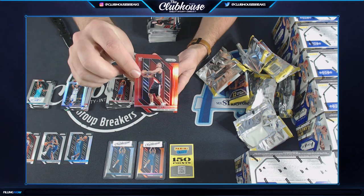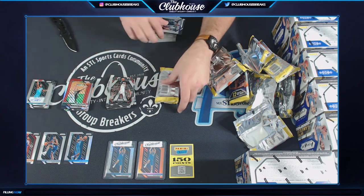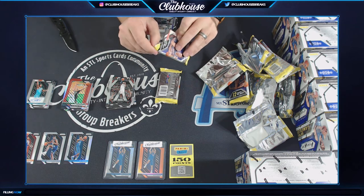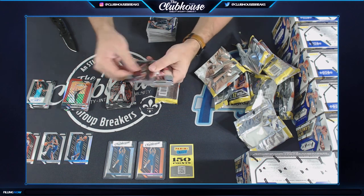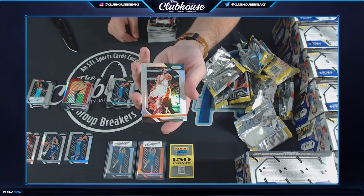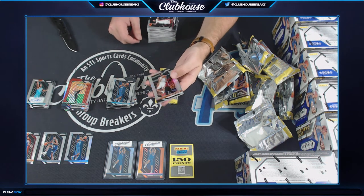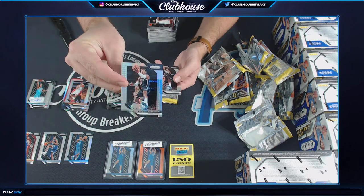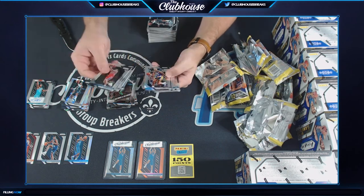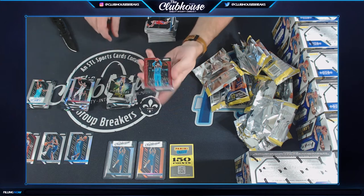Gary Trent Jr., number 299 for Portland. Henson for the Bucks, Red Wave. Ariza for the Suns. Rondae Hollis-Jefferson for the Nets. Hyper. Gerald Green for the Rockets. Silver. Carmelo Anthony for the Rockets.